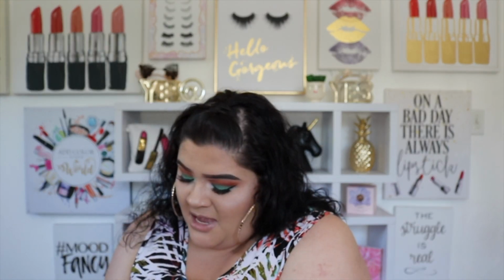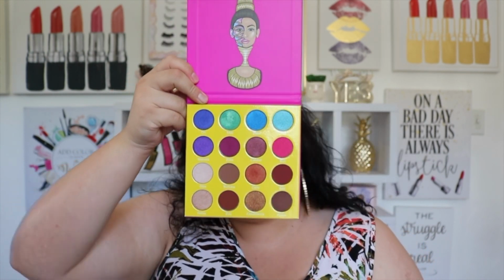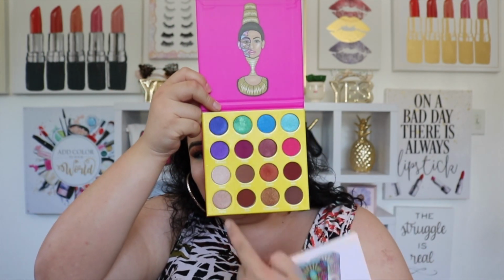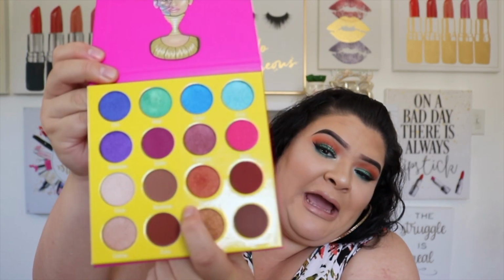They're stunning. Another colorful one that I would say are definitely these new Juvia's Place palettes. I actually am wearing this one on my eyes today because I want to try it out, and look at it. It's so pretty, so pretty. I love that it has that color at the top and then it has those warm tones and browns, but these are definitely a different type of warm tone shades. I don't have anything like this color called Cairo right here.